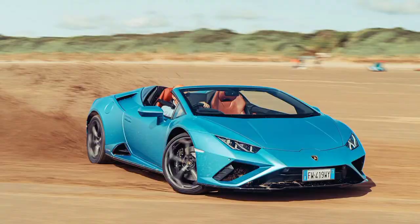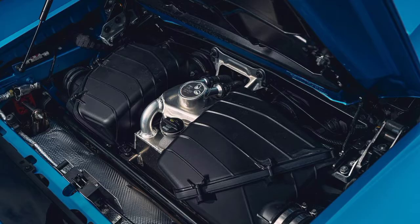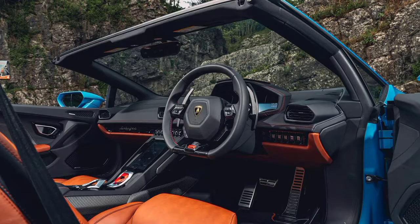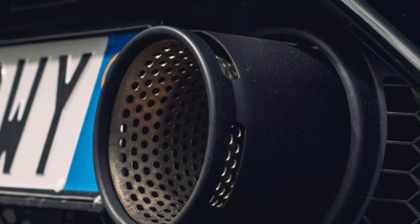But when the opposition is the likes of Ferrari, Porsche and McLaren, a fresh set of floor mats isn't really going to cut it. Since the Spyder is designed for sunny days, we've concentrated most on testing the rear-wheel drive version. Hey, you're hardly going to miss the 4-wheel drive in the middle of high summer, are you?